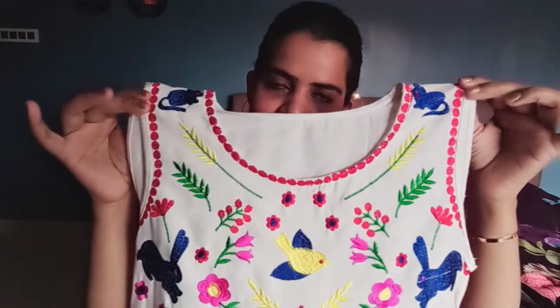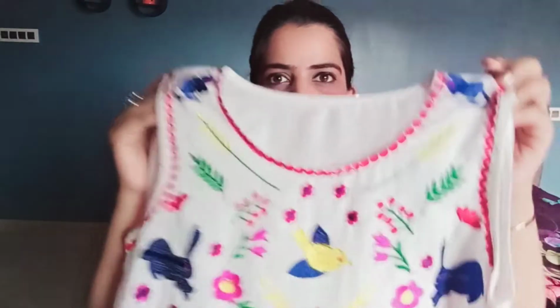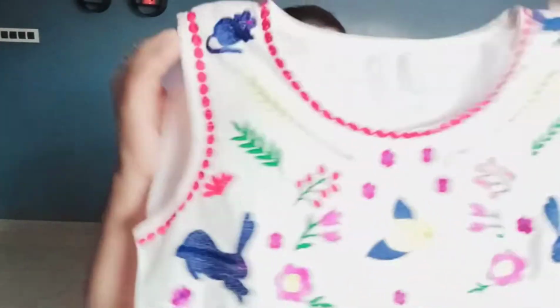The next item is this kurti, guys, and this is again not a long kurti, this is a short length kurti which you can pair up with some jeans or palazzo. Why I bought this kurti is because of the embroidery. Look at this, it is so colorful. I just love this one, and again it was around 200, which is a great deal, guys. That is why I bought this pretty looking kurti.